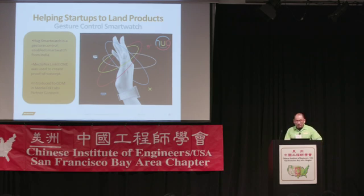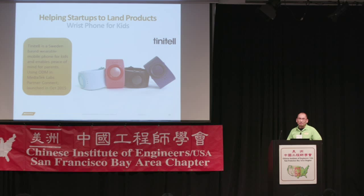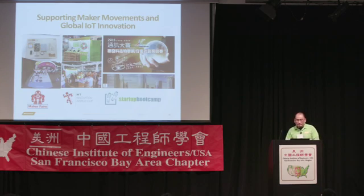That's a uniqueness. And also we have another company called Tiny Tail. It's based in Sweden. They use the 2502 to create a kids smartwatch. It allows the kids to press a button to talk to the parent or guardian, and the parent or guardian can communicate back to the kids and also monitor the whereabouts of the kids.